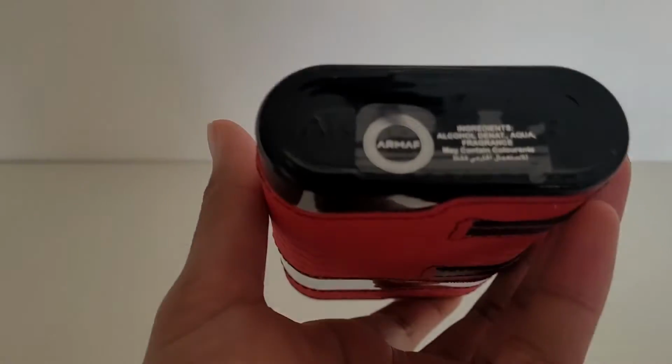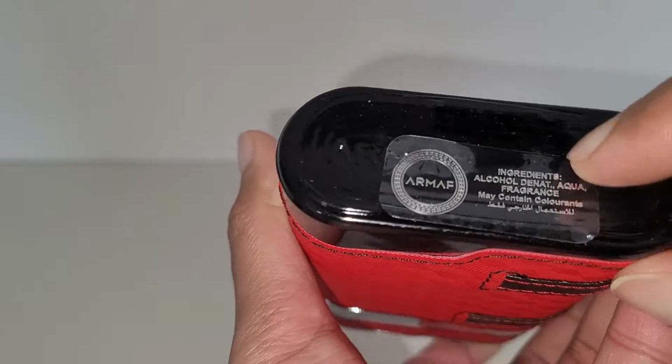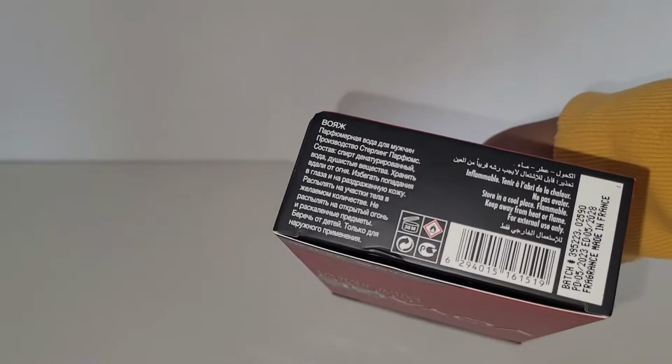Let's have a look at the bottom. Okay, so you can see the Armaf embossed here as well in the glass, and there's a stick-on label right here. I'm just going to take a closer look at this myself in a second. Okay, there you go. So the fragrance list is kind of limited. Was the fragrance on the outside of the box? The ingredients and stuff. Yeah, well, I have no idea. Can you see any ingredients here? This all seems to be in Russian, is it? I'm not sure what the ingredients list actually is. Is that normal?